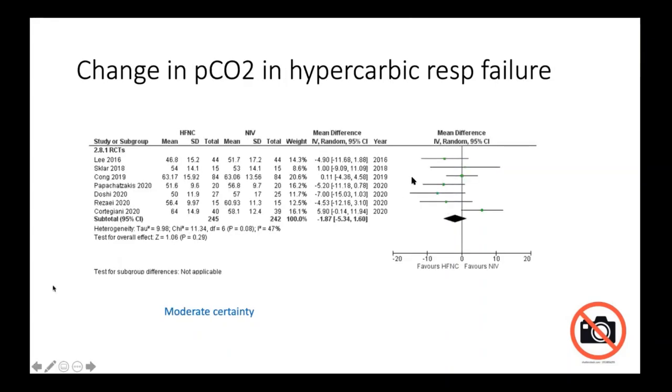More consistent is the effect of high flow nasal cannula on CO2. This is in millimeters of mercury. It seems like a slight reduction in CO2. Again, confidence intervals do cross 1, but less so. You can see the majority of the point estimate and 95% confidence intervals favoring high flow, and a fairly consistent effect amongst the studies. How do I translate this into my practice?